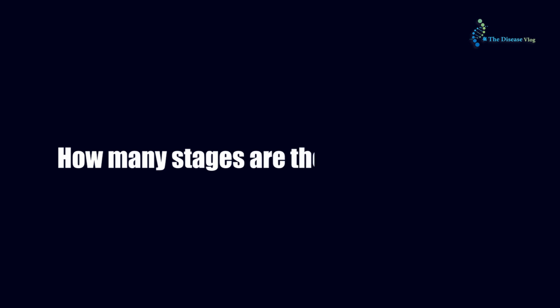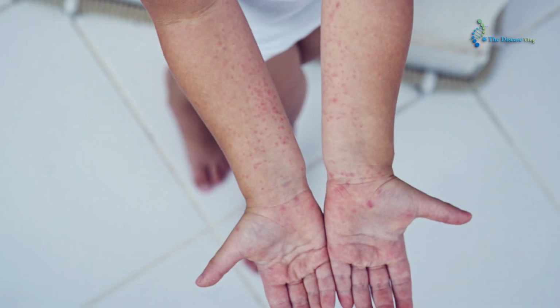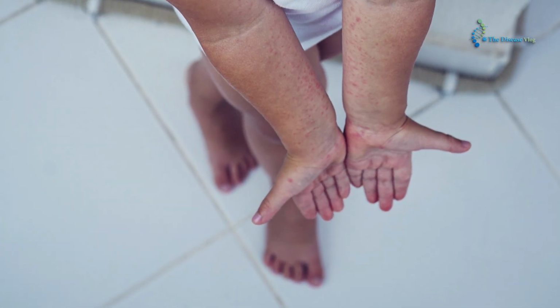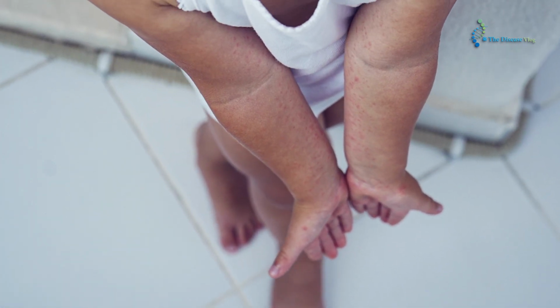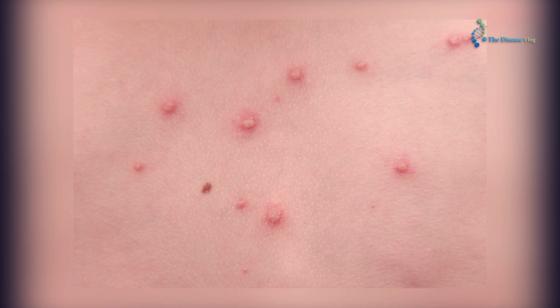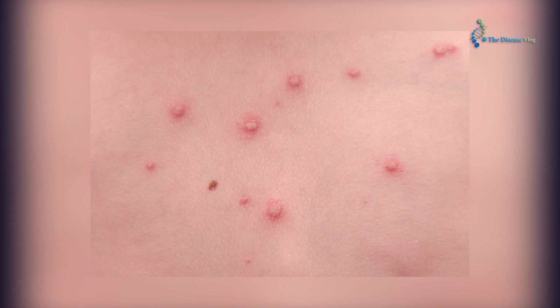How many stages are there of chickenpox? Chickenpox changes the affected person's skin to a whole rash. With this rash, we see 3 stages of chickenpox. In stage 1, the rash appears red and bumpy, known as papules, but lasts up to a few days. In the second stage, these rashes are filled up by fluid called blisters or cysts, and after 2 days, these blisters burst. In the last stage, the blisters crust and scab over. This stage also lasts up to just a few days.